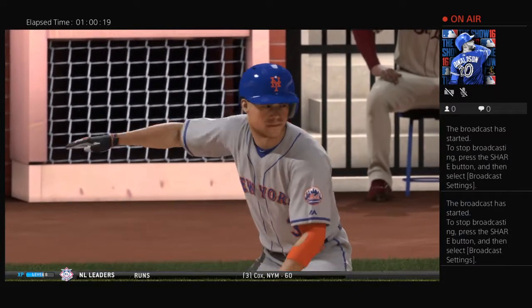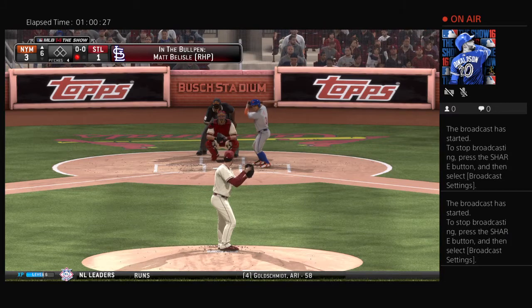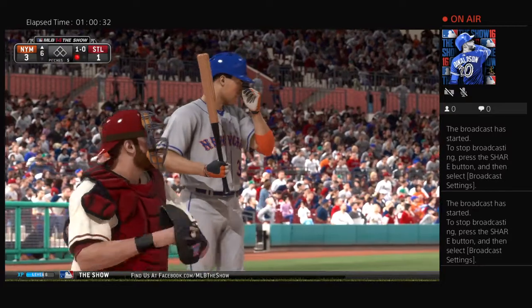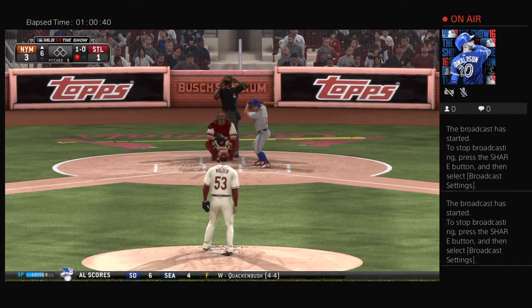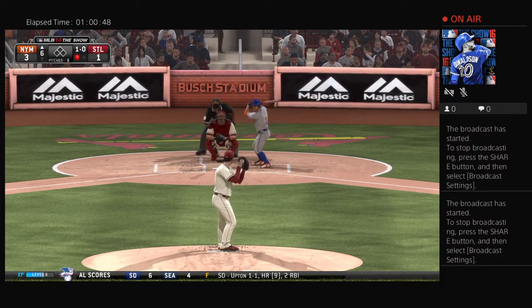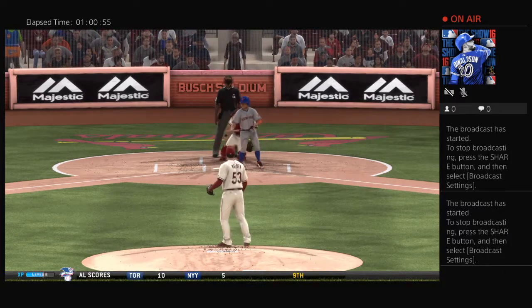Number 3 will step in. He's 0 for 1 thus far. First offering on the way. And this one's nowhere close as that bounces to the plate for ball 1. We're in the 6th inning here in a 3-1 ball game. And he just gets a piece there as this is chopped foul.